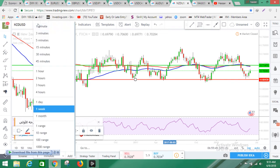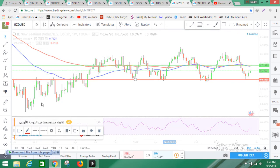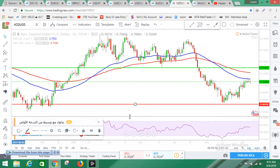We can confirm this with the daily time frame. Here it is, and you can see for the last 4 days it's just trying to go up, but the price is getting rejected every time. So only Monday and Tuesday are a hope for the New Zealand pair, and if it succeeds then it's going up. Otherwise it's a good opportunity, or you can place an advance order around 0.70 to short the New Zealand pair again.